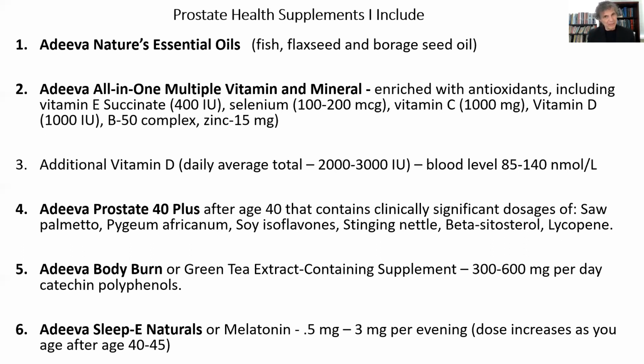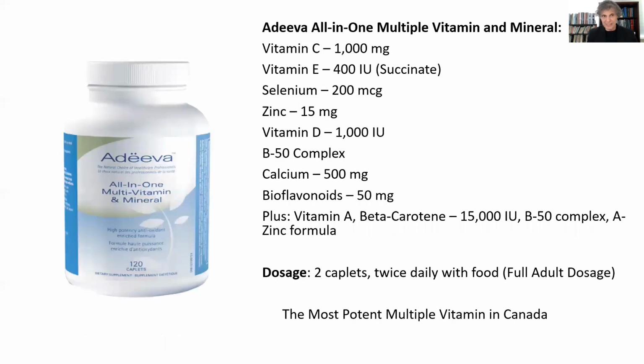that have been shown to be very protective. So if you're not drinking enough green tea every day, this is the thing that you might want to consider. And our Adeeva Sleeping Naturals after the age of 45 has melatonin and some other things that help to improve sleep. We'll look at that in a second.